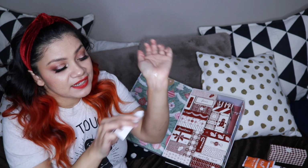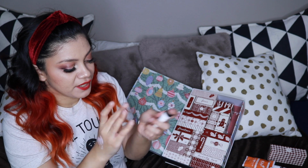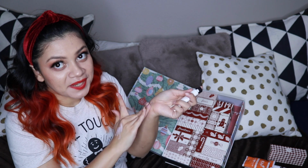Let's see how scented it is. We're gonna do a small dot right there and just rub it into my wrist. Oh yeah, I can smell it from here.